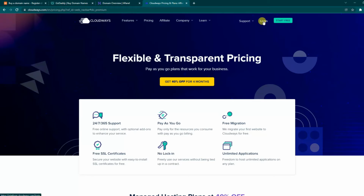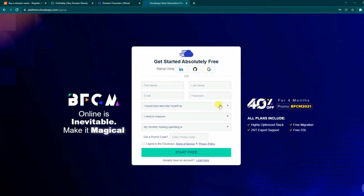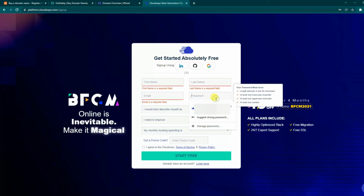So first I'll start with login. Just simply click on login if you have already signed in, or if you are very new, then you need to simply click on start free. When you click on that, it will first check your browser before accessing the platform, and after that it will show this page. Here you need to give your first name, last name, email address, and password, right?